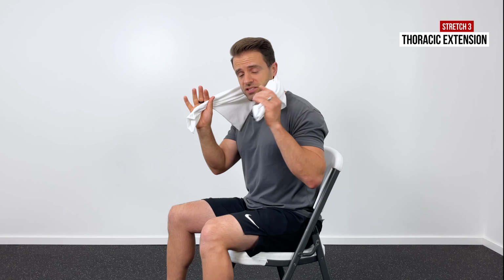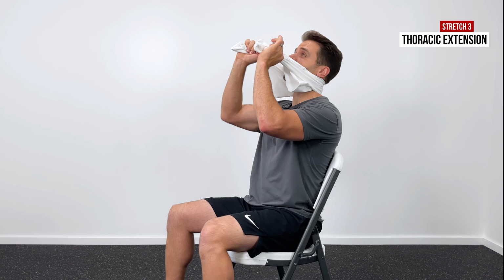I'm in a chair now. It's got a nice back on it. It doesn't pivot or swivel or move or anything. We're going to extend back over that chair. And as I'm working into this motion, again, I'm going to get right up here.